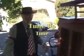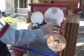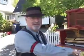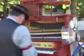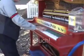We got 20 minutes to get to the gig. This is the Petaluma Pete machine. These are here for decoration. And here's the tip jar. That's the most important component of the Petaluma Pete machine. We're just a little bit out of tune.